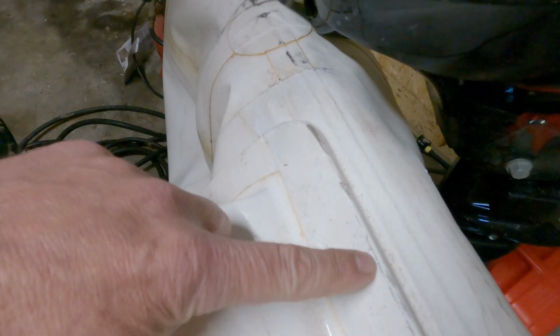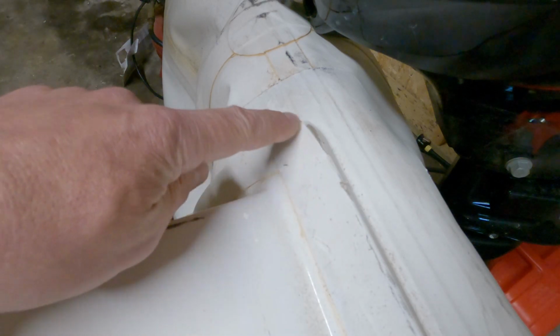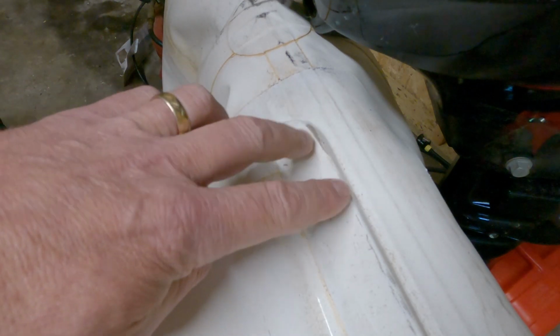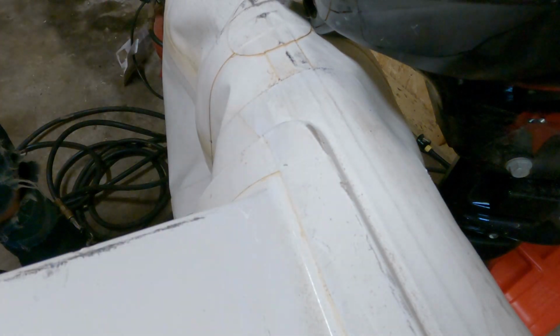Like I had mentioned, we're going to do this side also. You can see it's starting to wear. It hasn't torn, but we're going to do the exact same patch on this side just as sort of a reinforcement. So we're going to tape that off the same way.